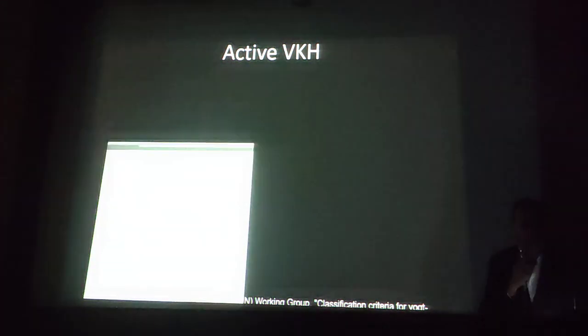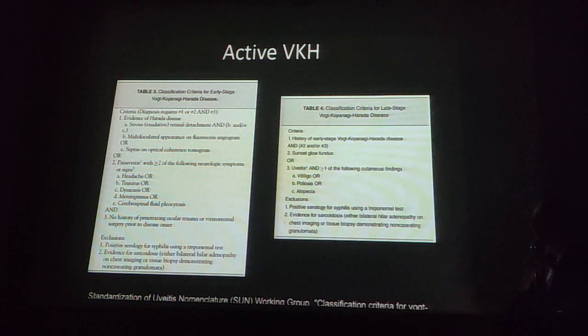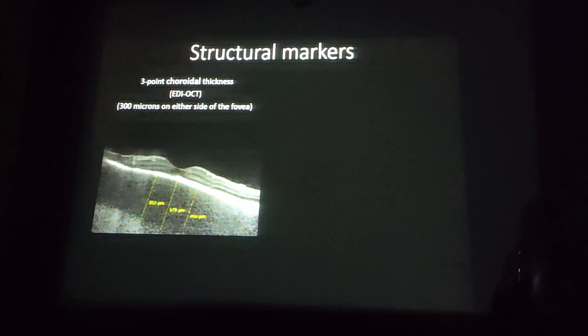So we defined active VKH according to the most recent Sun classification. This is the early stage diagnosis and the late stage diagnosis. For the sake of time, I'm not going to go through them. The structural markers that I just identified: the 3-point choroidal thickness using enhanced depth imaging OCT. So basically you identify 3 points, which are 300 microns on either side of the fovea, and you get the average of them in order to ensure uniformity of your measurements.